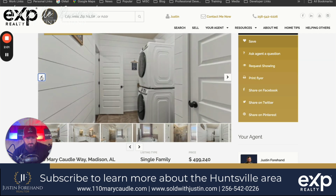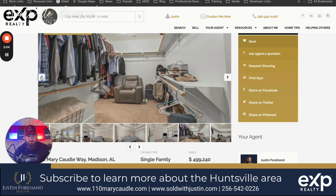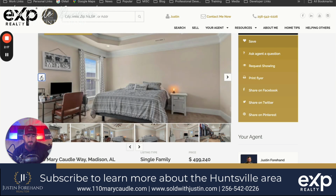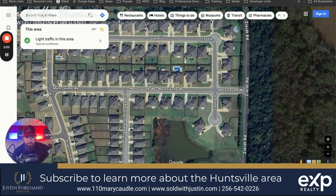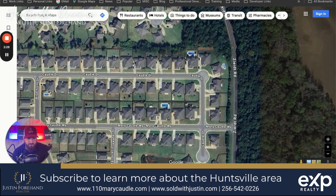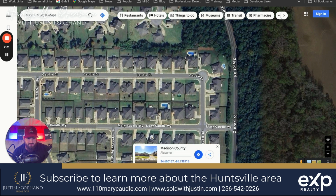So we're going to talk a little bit about where this house is located. Like I said, it's in Madison. It's actually in Triana city limits. If you're going south on Zurt Road, you'll see a Triana city limit sign, and then the turn into Mary Caudle is right there, right past it to the right. Here, I'll pull up Google Maps. You'll see that sign somewhere around here, and then the first turn into Mary Caudle is right here, and then the house is located right here. So if you were to Google 110 Mary Caudle right now, it's putting the location in the wrong place, but this is where it's located.